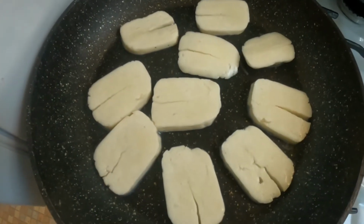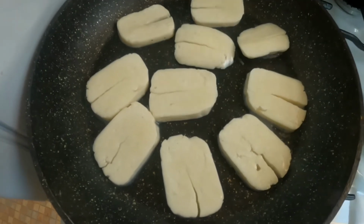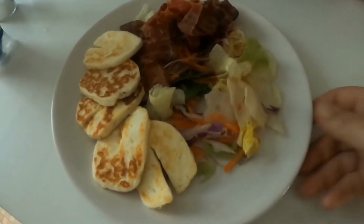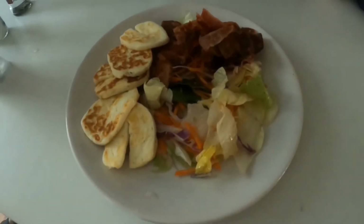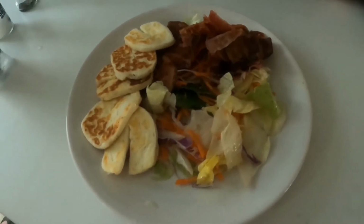Okay, so I've got the halloumi here in my dry pan, and all I will do is just grill it off a bit until it goes brown on both sides. Okay, so this is my salad already there. I've got my halloumi there, my bacon, and my salad as well. It smells amazing, and I'll just add a little bit of salt and pepper with it as well.